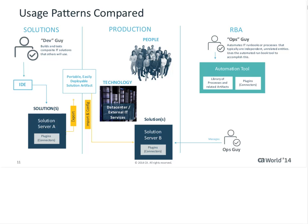But the key thing is once that code moves into production, or it comes out of the dev guy, it's handed over generally to a separate ops person who's then responsible for essentially managing that solution in the production environment. So there's a distinct breakout between who's doing the designing of the solution and then who's actually executing it.